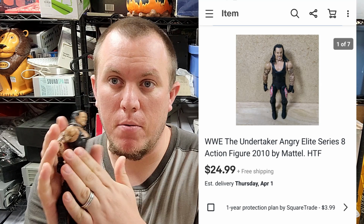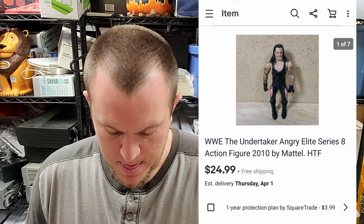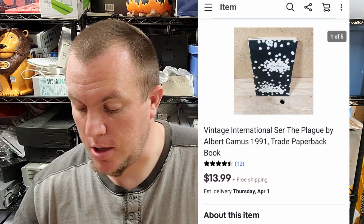An Undertaker figure from the WWE buy sold for 25 bucks, just again bubble wrap, put it in a bubble mailer. And then The Plague by Albert Camus, I don't know, this one sold for like $14 shipped. So five more sales going out. Nothing really crazy high dollar, but it all adds up. Obviously, the WWE figure is pretty nice because that one goes out first class. But the cool thing is four media items sold. And that's why I like selling media, because not all of them are huge dollar.